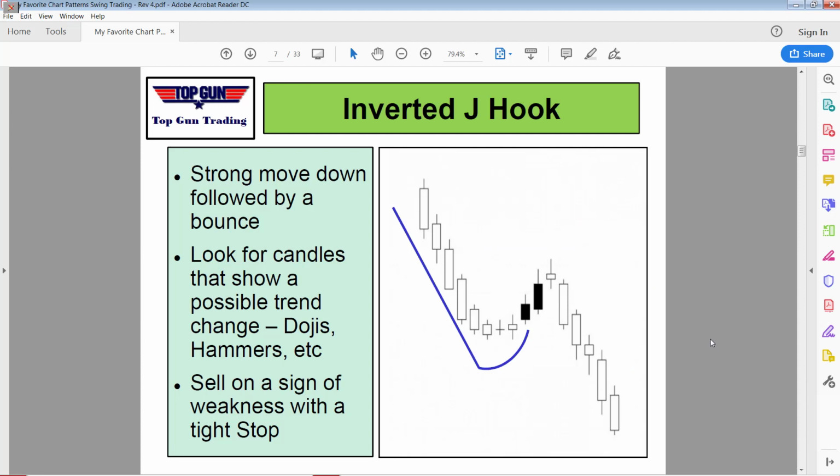Here's your inverted J hook. The inverted J hook is a strong move down followed by a bounce. It's exactly the opposite of the regular J hook. Look for candles that show a possible change of direction. Things like dojis, hammers, and the like. Well, what do we see there?